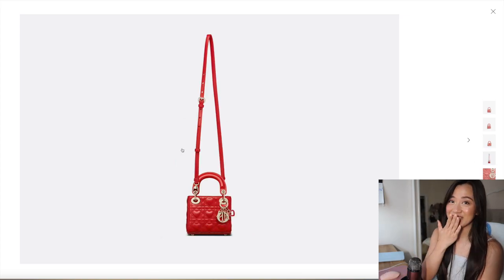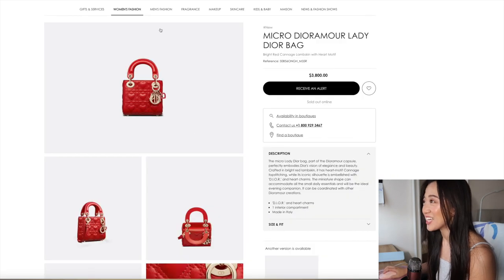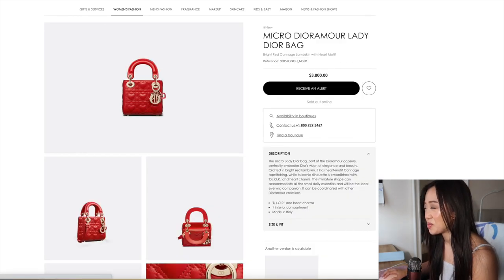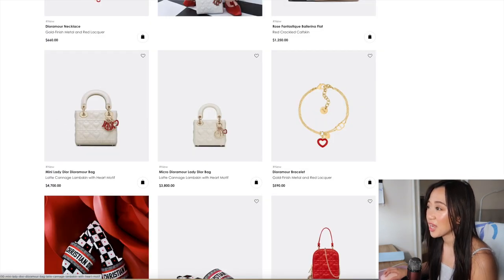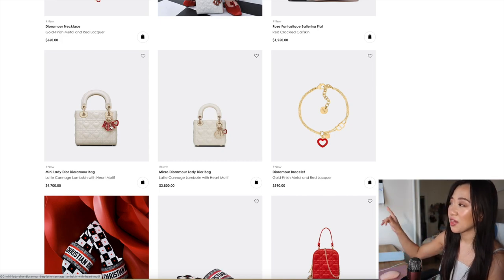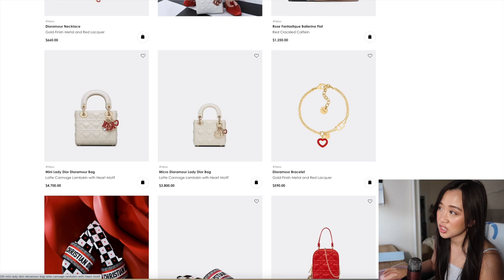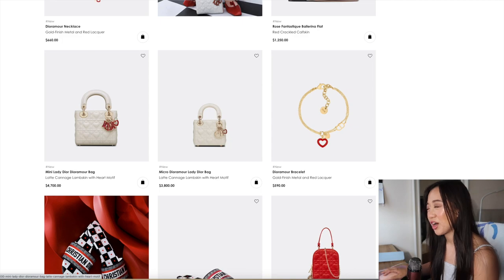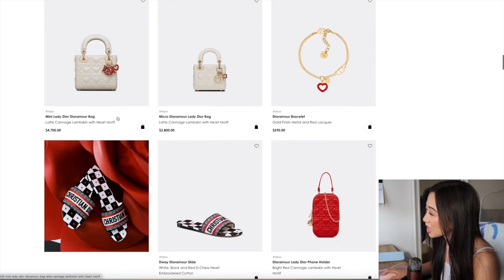Guys, the micro Lady Dior bags, definitely, without question, my favorite piece in the entire DiorAmour collection. My only thing is that I wish the mini Lady Dior, the mini and the micro, would have been my favorite. I just wish that the Dior was in gold. I wish the hardware on this one was the exact same as the hardware on this one, just because I'm not a huge fan of the red with the gold outlining. I don't know, it's not really my thing.